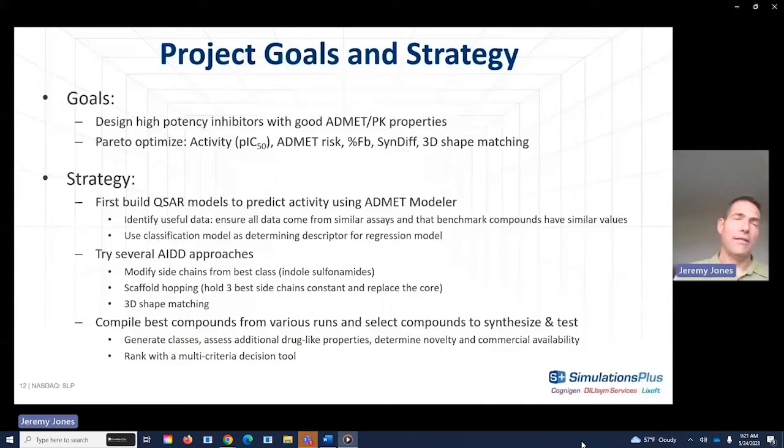And I think that's one of the things I really like about ADMET Predictor and GastroPlus, is that our scientists really take a lot of time to analyze the data, make sure the data is good to make the best, most predictive models. And so, for instance, you want to ensure that all the data is coming from similar assays so you can compare those data and perhaps benchmark compounds. Standard inhibitors have similar values from one lab to the other, so you can integrate that data. We're going to build both classification, a yes-no model, as well as a regression model, one that can predict the IC50 exactly.